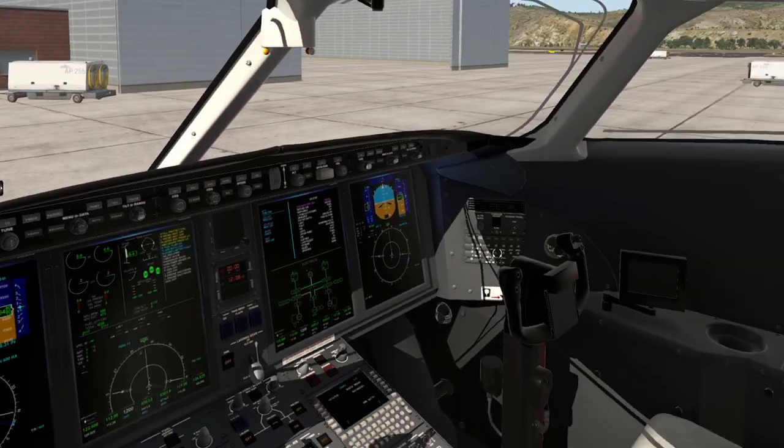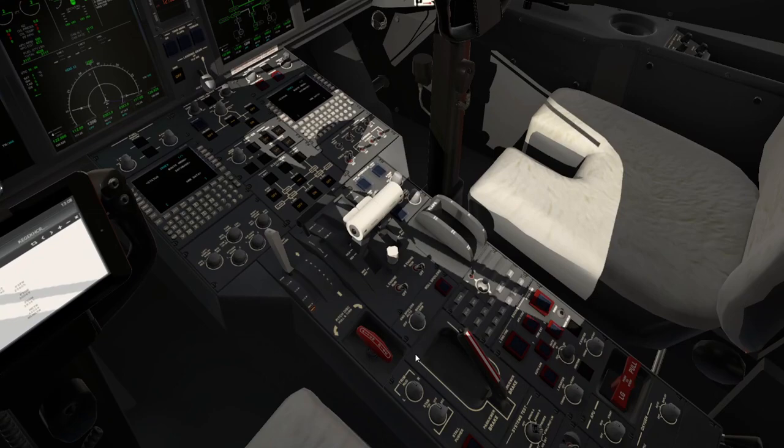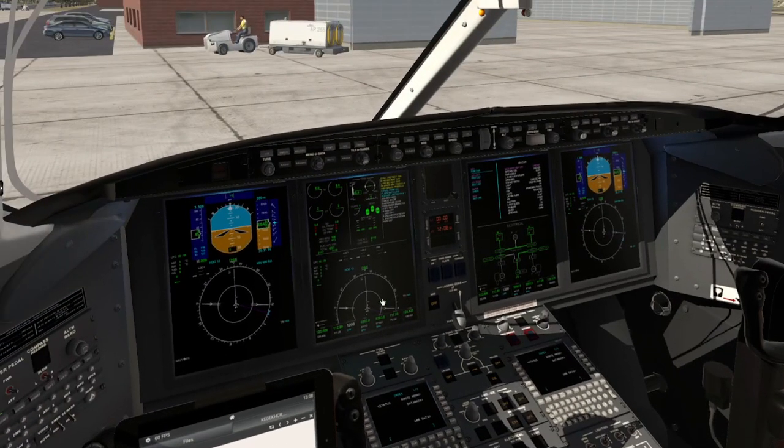So I'm still pretty new to this. Well, I bought it a year ago, and then I really didn't touch it at all for a year. So I did a couple of familiarization flights today, gave myself my own little quick type rating. Hopefully I got it figured out. Got a few quirks to it.